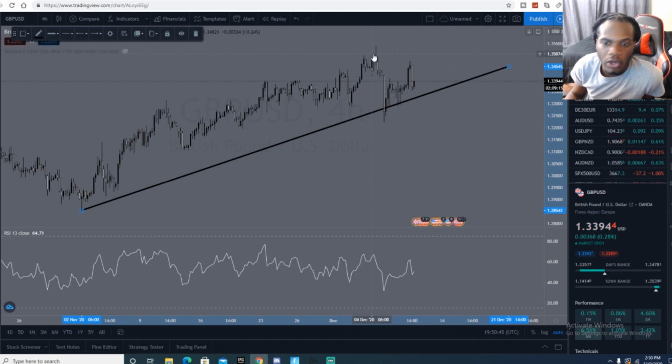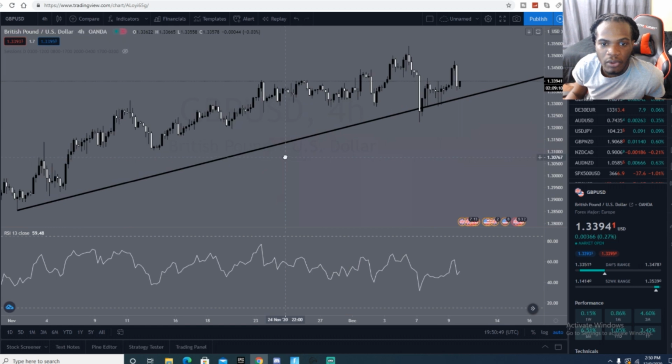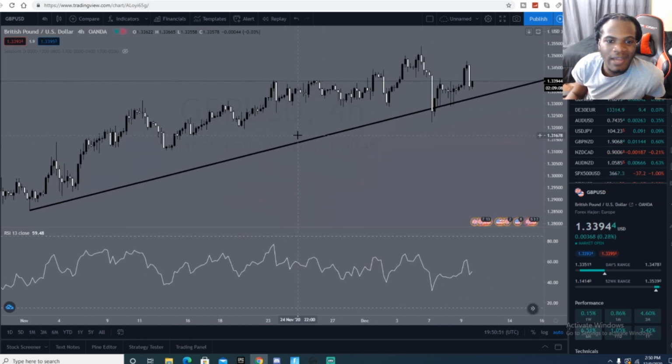So what do you do next? Next, you need to identify areas of support and resistance, right? So we basically just call them zones.